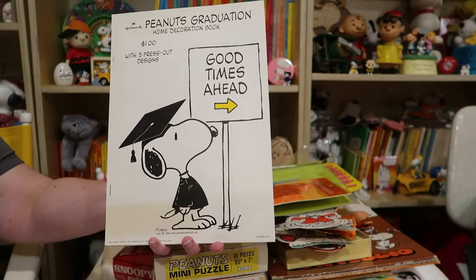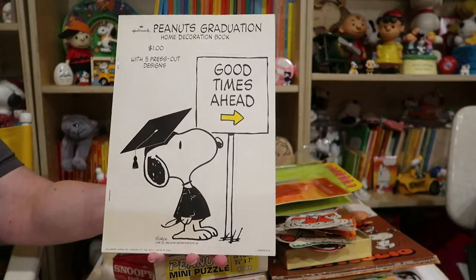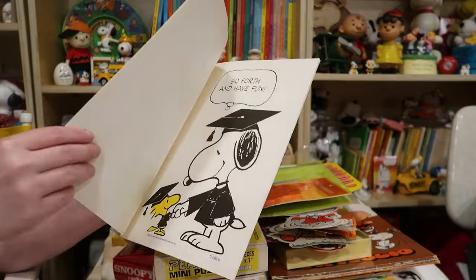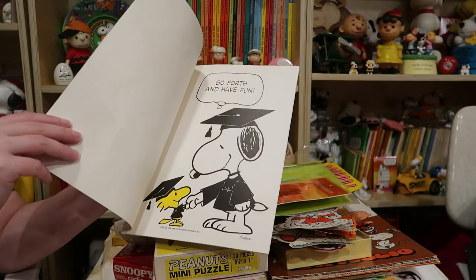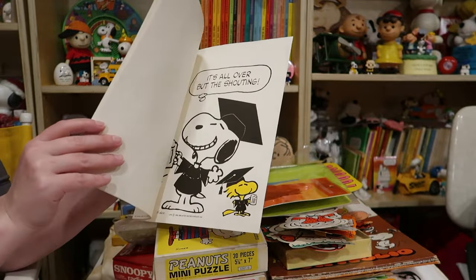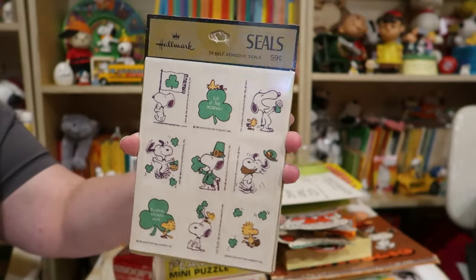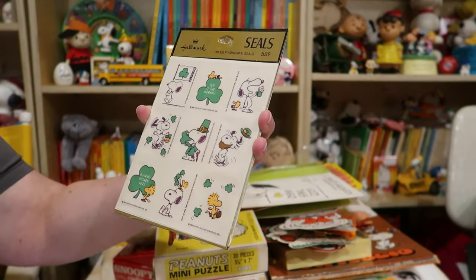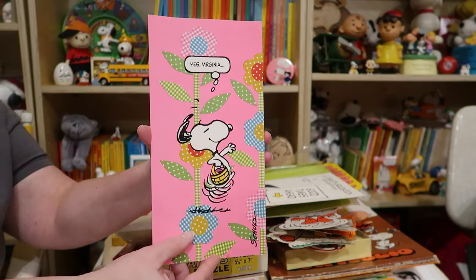Got a Peanuts graduation home decoration book. This has punch outs for graduation. I won't flip through it too much because these can be very delicate. St. Patrick's Day seals. And just so you know, seals are just stickers. They just call them that. We got some Easter here.